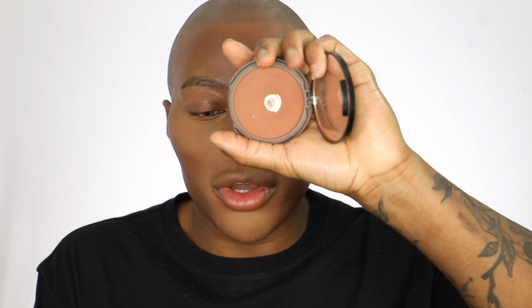But look, I'm almost pan on it because I love it so much. And this is in the shade Brownsvile. What I normally do, because these are quite pigmented, is kind of tap and then buff it on. But this formula is so nice. And then I'll probably go on top with Toasted by Benefit or Fenty, just to add a bit more jazam. But these by themselves are so nice.